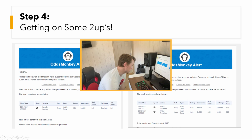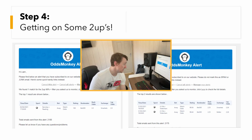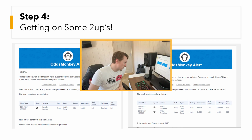So you can see on this image here on the left, this game was Barnsley versus Reading. The bookmaker was obviously Bet365. The back odds with that bookmaker, 3.5. Exchange Smarkets, lay odds, 3.5. So all the information that you need is literally right there. You don't have to be browsing bookmakers' websites, refreshing the OddsMatcher. OddsMonkey can just send it out to you automatically, automated in the background, and then you can just take action, check the bookmakers' website, make sure the back odds are the same, check the exchange, make sure the lay odds are the same, and then just get on that 2-up.